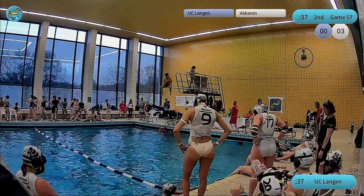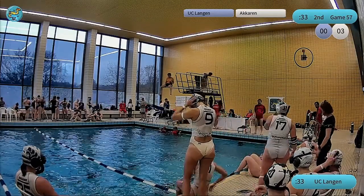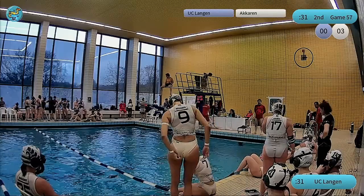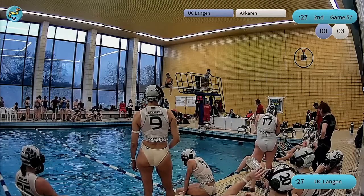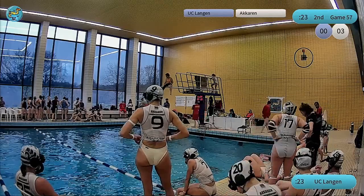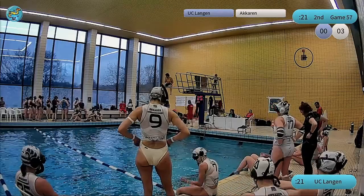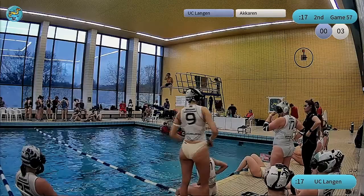Not a nice situation for Langen in this moment. Amanda and Karin are exchanging information, and they're saying that seven players were in Graz this year. So it's a big amount, and they are the world champions. They won, so that's the game. I mean, we just saw them a few months ago in Graz.